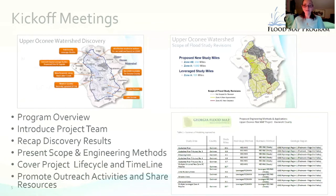So let's start off with the kickoff meetings. As you probably know, the discovery meeting is usually a year or two or more before you get to initiating a Risk MAP project. So Georgia wanted to be able to bring everybody back together again since that time has passed, get any new folks on board and familiar with the project, recap all the discussions that happened during discovery that have led to the proposed scope, and also use this as an opportunity to share the proposed engineering methods with the communities.